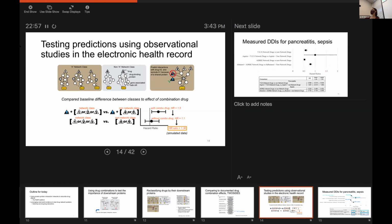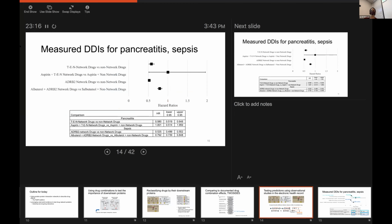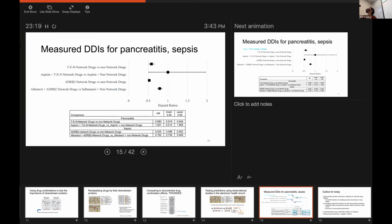So this is just simulated data, but what I'm going to show you are two hazard ratio plots. What you see is that you'll measure the baseline hazard ratio and then the other hazard ratio. And for lack of a better term, I'm calling it a hazard ratio just to say what is the altered risk for this outcome relative to the baseline. So I'll give you two case studies.